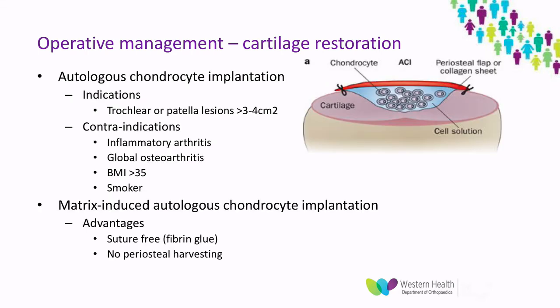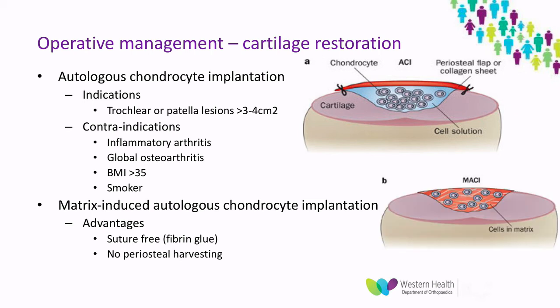There are well-described methods of autologous chondrocyte implantation, or ACI, reserved for slightly larger lesions, and really for younger patients who are fitter, and it's more, I guess, an option as a stopgap rather than a definitive treatment. The procedure really is a staged procedure where you take a piece of cartilage and then you take it to the lab and you culture more cells and reimplant it. And you can do that with or without a matrix.